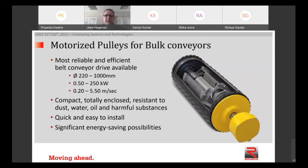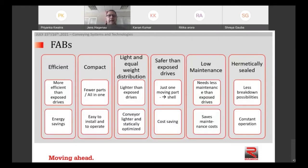For the bulk materials handling market, we make this from a diameter of 220 millimeters up to 1000 millimeters, and with a power from 0.5 kilowatt up to 250 kilowatts. It is a totally enclosed system, quick and easy to install, and it is a product focusing on a niche of the market where all the benefits, all the advantages, the features of the product can help an operator of a factory to improve the performance. I will go a little bit fast through my presentation to keep the 20 minutes. If required afterwards, I can share a PDF version of this so that you can review the details later.